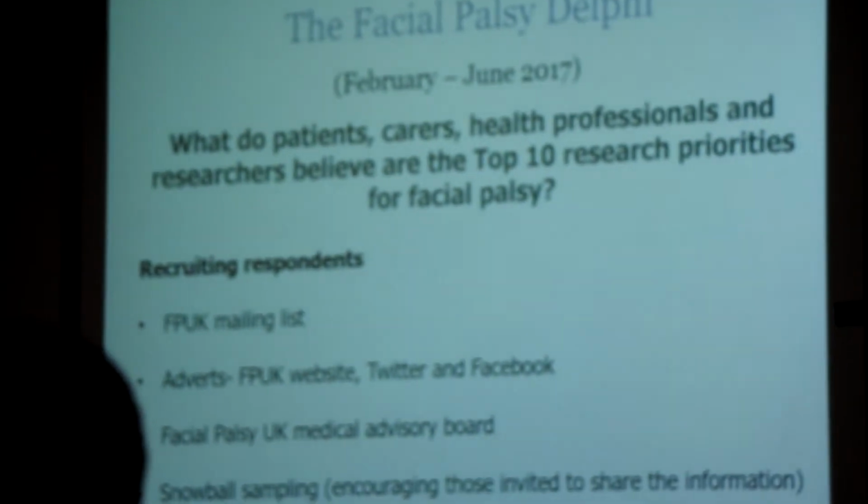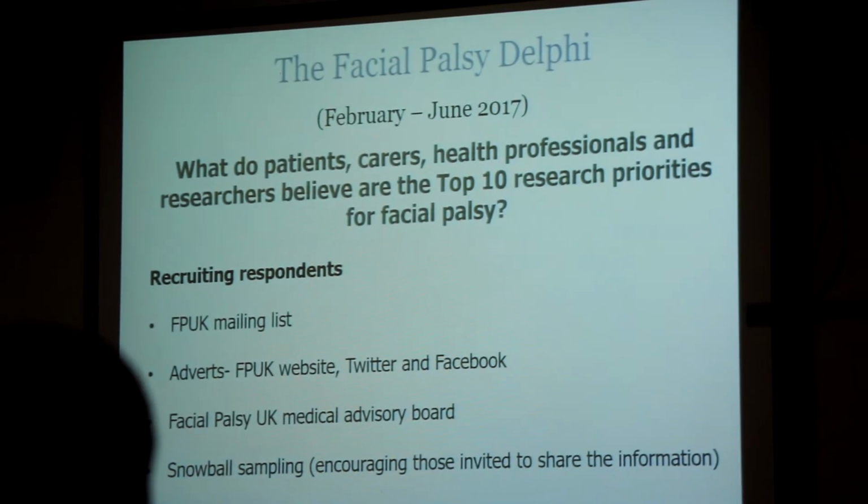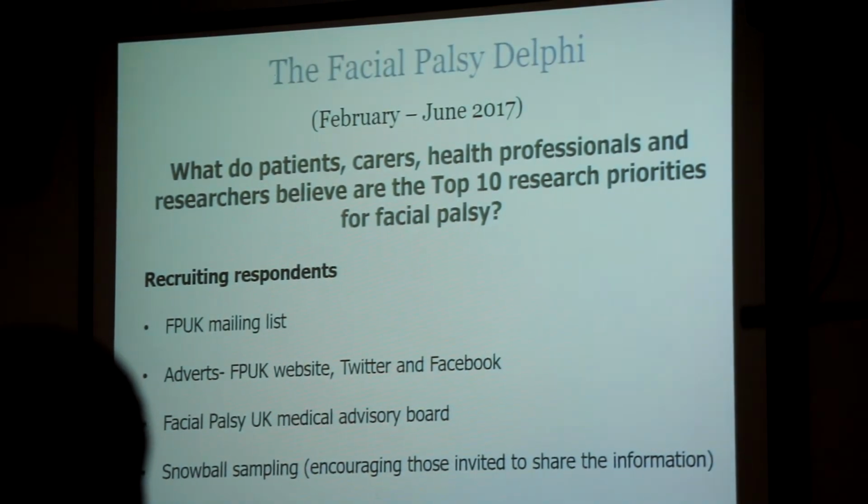So the Facial Palsy Delphi was conducted between February and June this year, and the aim was to find out what patients, carers, health professionals and researchers believe are the top 10 priorities for facial palsy research. To do this we had to recruit respondents to take part.